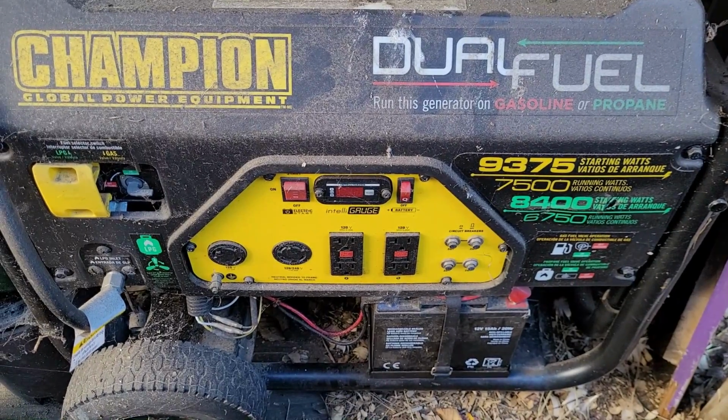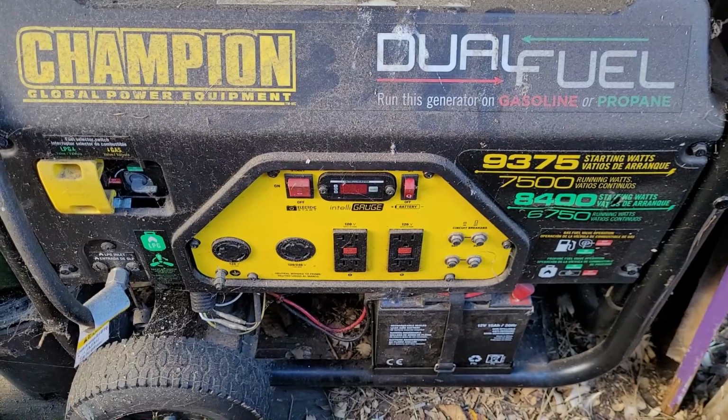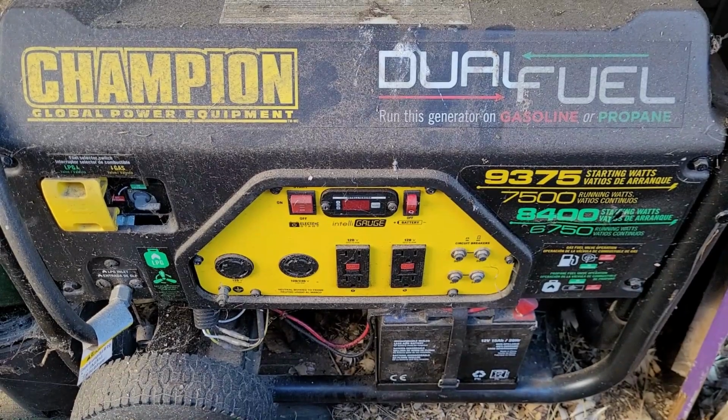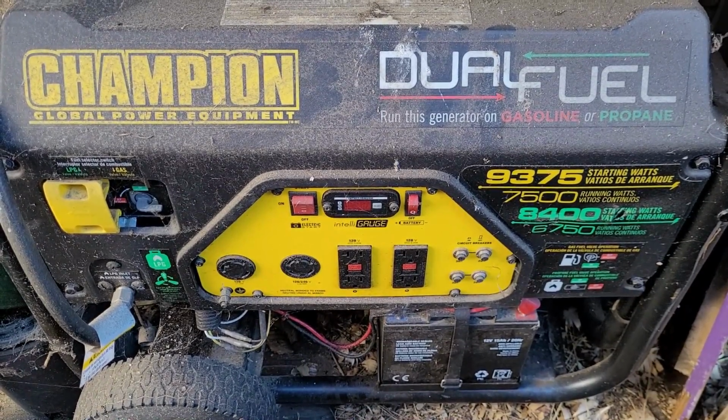I definitely recommend, if you're in the market for getting a new generator, to go with dual fuel if you can. Basically, because after a hurricane or in any grid down situation, fuel can be hard to find. So if you have multiple options for what type of fuel you're able to use, you're more likely to be able to find fuel when you need it.